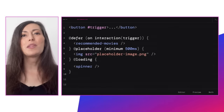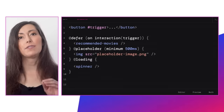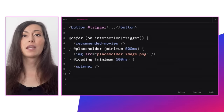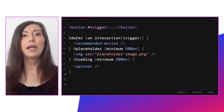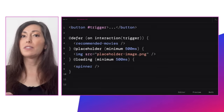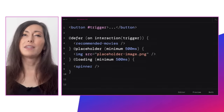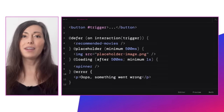For both of these, you can specify a minimum amount of time these templates are shown to prevent flickering in the case that the loading is super fast. The @loading template lets you also add a max length of time to wait before showing the loading template. That way, if your server responds super fast, the loading template wouldn't show at all. And if anything goes wrong, we have a place for that too, the @error template.